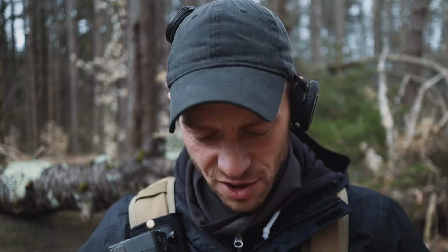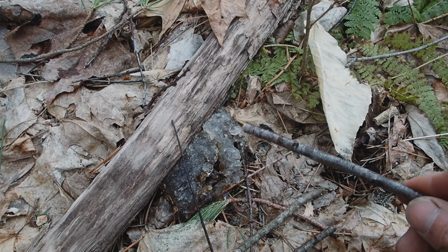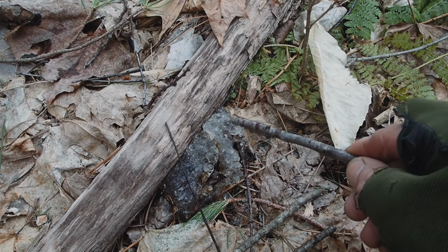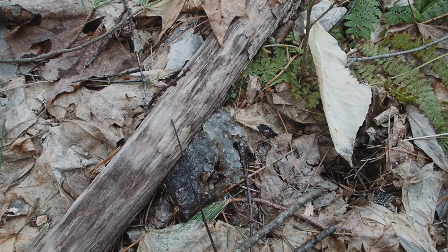Well, what I just found here, I didn't find with my metal detector. And I've found this in years past, and I try to always show it because it is so bizarre. You can see here, there is a mass of clear, gelatinous material. And what I find so fascinating about this stuff is nobody knows what it is for sure. They call it star jelly.